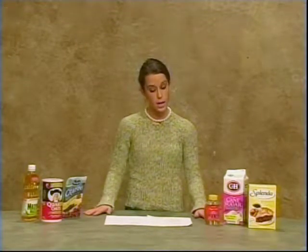The most popular and widely known substitution is using applesauce for oil. You can do this in cookies, breads, or cakes. You can also use pureed prunes. This is especially good in brownies and chocolate cakes. Also been said to improve the chocolate flavor, so that's another good one to keep in mind.